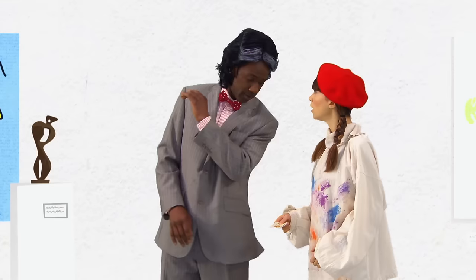Wait, are you an artist? Yes. A great artist? Yes. Well, then you have just saved my bacon. You can paint it. Me? Yes, I want you to paint me the best painting I've ever seen before the grand opening. Oh, okay. When is the grand opening? Tonight, 6 p.m. Get painting.